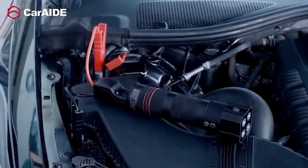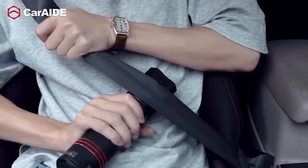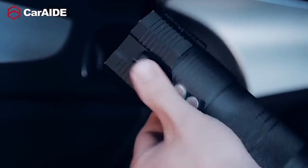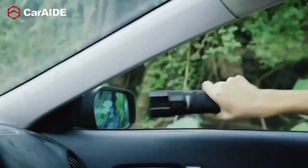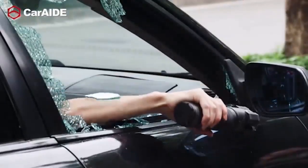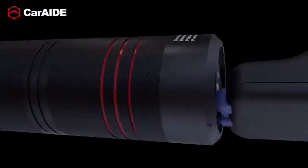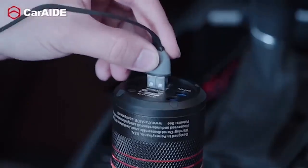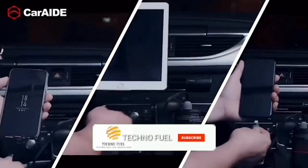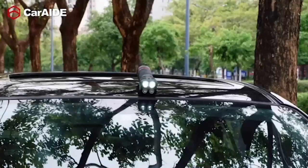This is crucial because in the event of an emergency, CarAid will help you break the car glass or quickly cut a jammed seat belt. In addition to the above, there is a compact compass and a loud alarm system to scare away intruders. There is a flashlight that operates in emergency light mode if necessary. To make it easier to find the multi-tool in the dark, there are light reflective strips on the casing. The battery provides enough power to charge any gadget 3 times before it needs charging.